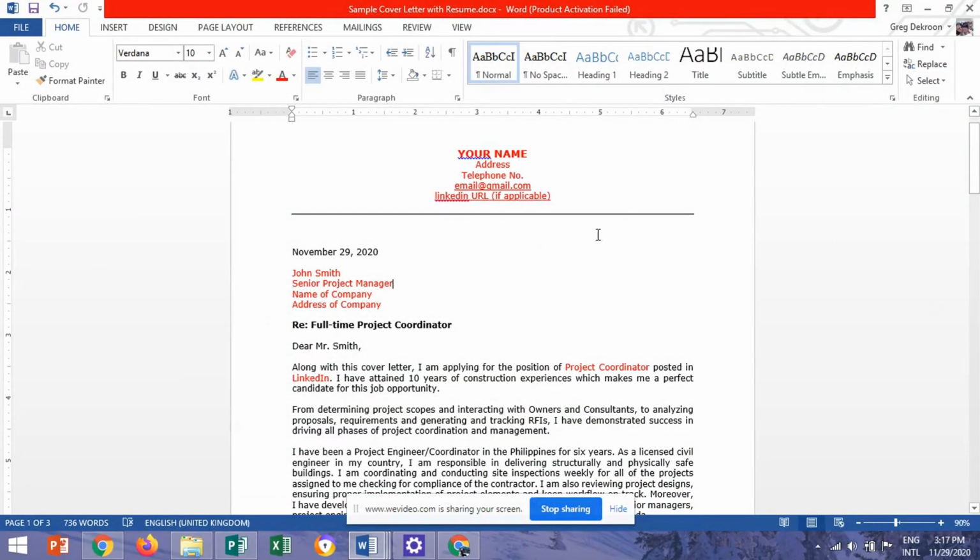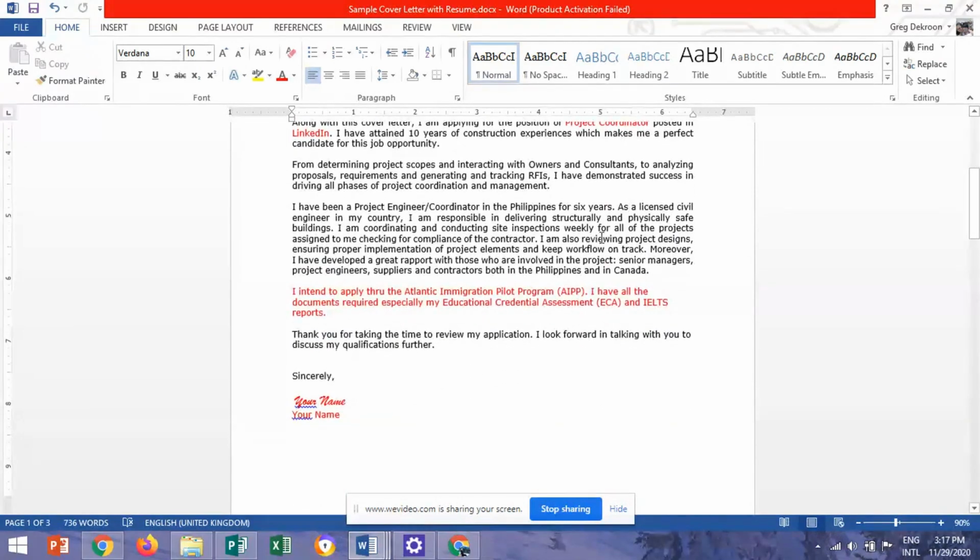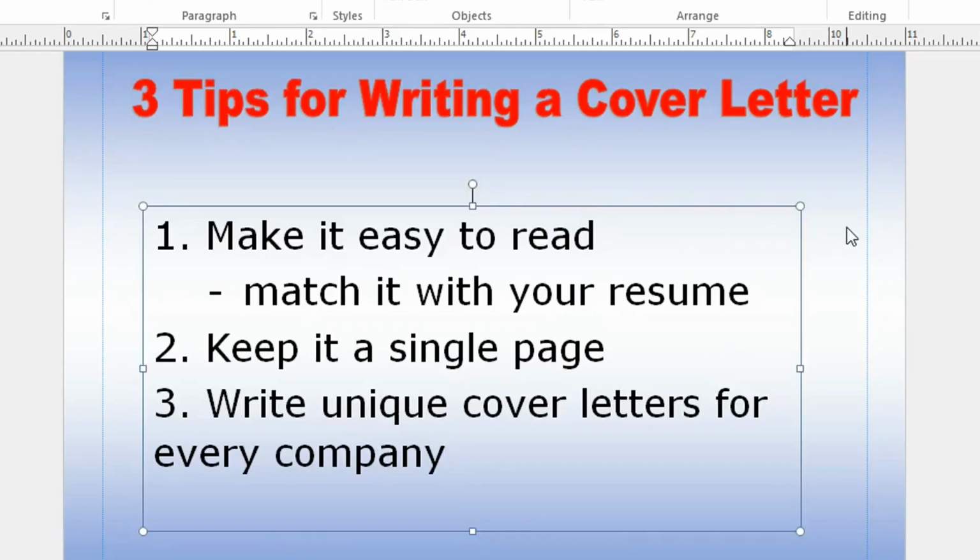Alright, so this is a sample of my cover letter. And I just want to share these 3 tips for writing a cover letter. First, make it easy to read. Match it with your resume. Number 2, keep it a single page. Number 3, write unique cover letters for every company. Make sure to give effort in editing the cover letter and avoid submitting a general one.